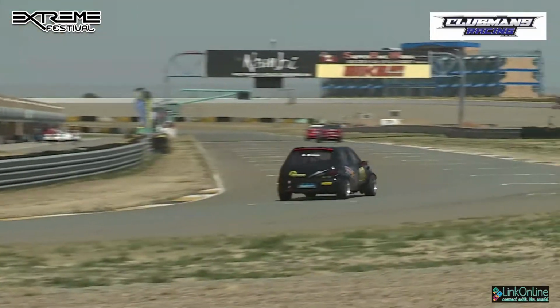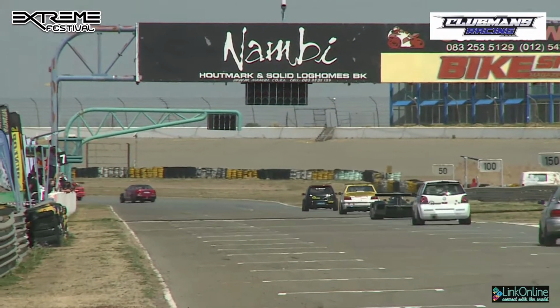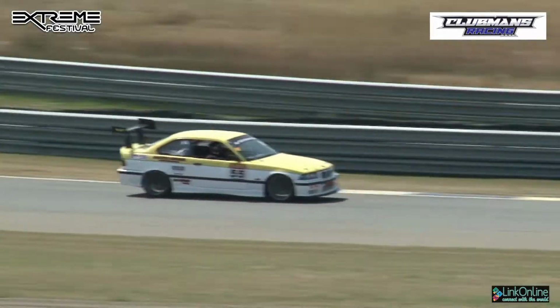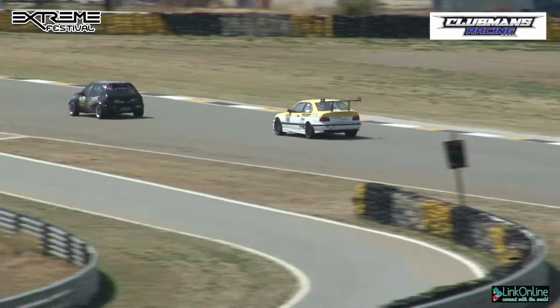Dwayne Brown definitely looking to maintain a top 3 finish overall if he can. And he's still fighting hard here with Eugene Khoes. Behind Khoes, you can see Stuart Mack just trying to stay with the BMW in that Shelby. Still some smoke coming out of that Shelby. I think that could possibly be what's spoiling his day here. And certainly not going according to plan here for now.